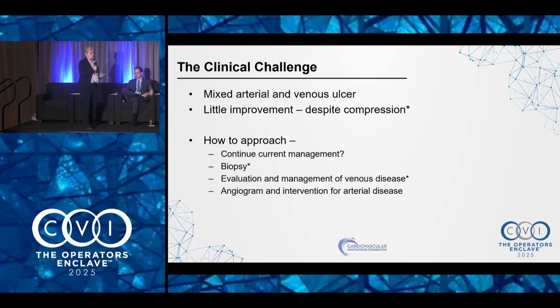So what's our challenge here? In patients with mixed arterial and venous ulcers, those that have had very little improvement with compression and good wound healing, we have to step back and say, how are we going to address this? What are we going to take care of first? And so I'd actually be interested to hear what the panel thinks.